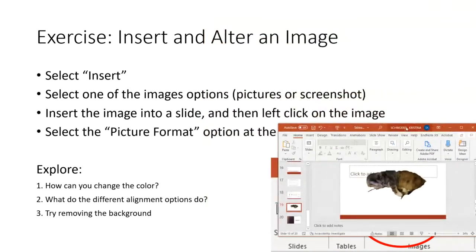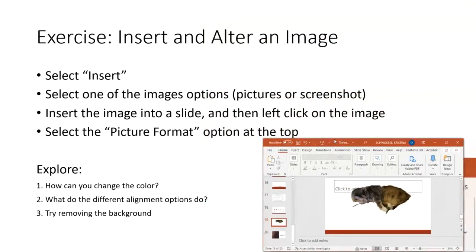I will minimize this. If anyone wants to share their screen, go ahead and do so. So I'll stop sharing mine. All right, is there anyone that wanted to share their screen? Okay, go ahead. You see it now? Well, it's gone.